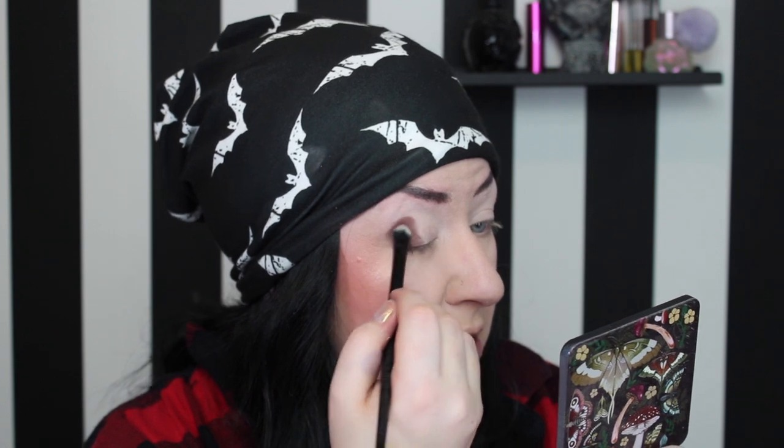Alright, so packing it on, this is going on really nice. I have dipped in a few times, but that's just out of my own habit. It's going on really nice, looking smooth, and at least from what I can tell, not looking patchy at all. So before we move on to the other eye, let's grab a small blending brush.